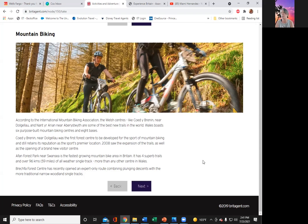2008 saw the expansion of the trails as well as the opening of a brand new visitor center. Afan Forest near Swansea is the fastest growing mountain bike area in Britain. It has 4 superb trails and over 96 kilometers of all-weather single track, more than any other center in Wales. Brechfa Forest Center has recently opened an extra route, combining plunging descents with the more traditional narrow woodland single tracks.